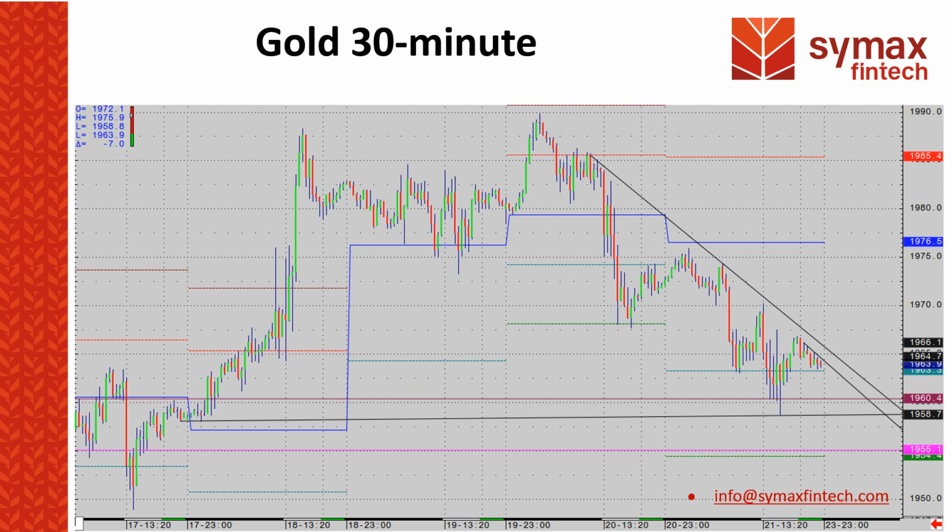On the 30-minute, I've got a couple of resistance levels here at 1966 and 1964 with those downtrend lines there. I've got support at 1960, and then I've got a breakout level if it gets to 1955.